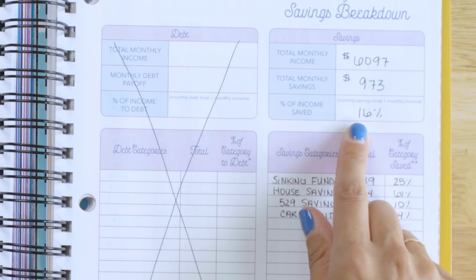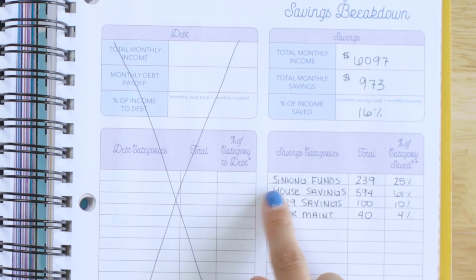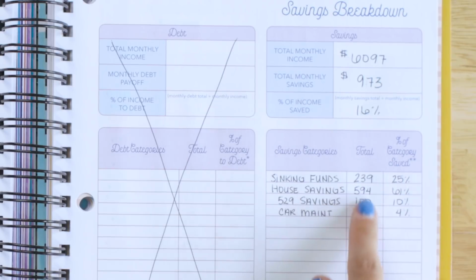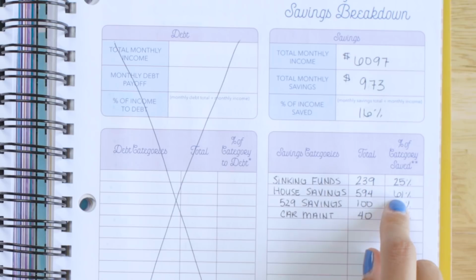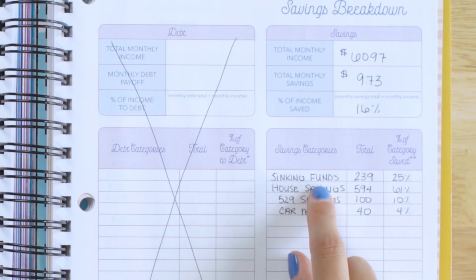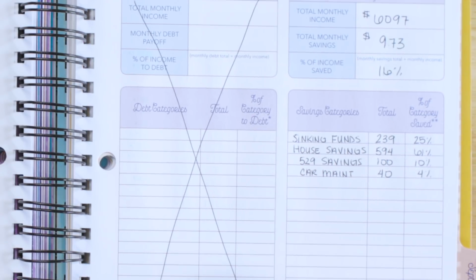I saved 16% of my income. I saved $973 in the month of August. Sinking funds, my house savings goal, my son's college fund, and car maintenance is where my savings went. And as you can see, this aligns perfectly with my goals. My number one goal is my house savings. 61% of the money that I saved went towards my house savings. 25% went towards my sinking funds, which is preparing myself in the future so I don't feel pressured to use my credit card or go into debt for those expenses. And then 10% went into my son's college fund, 4% to my car maintenance.